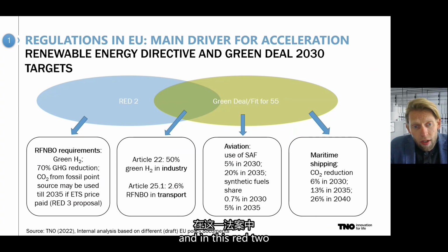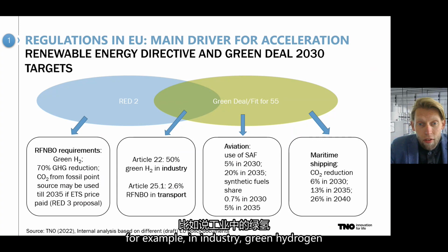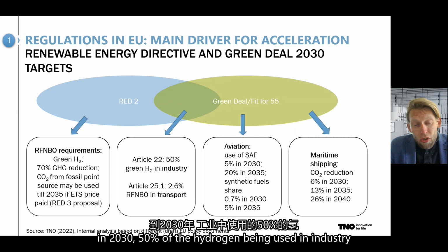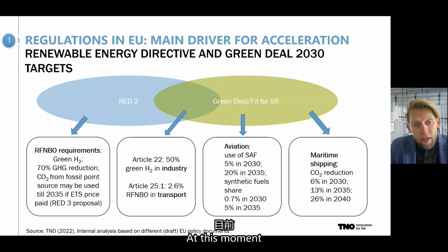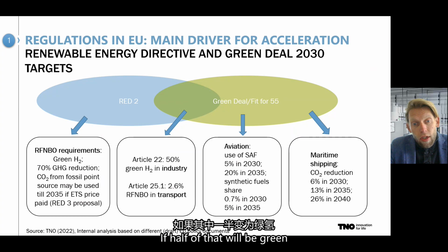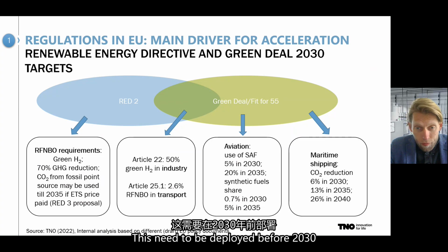And in this RED II, there are clear targets about the percentage of green hydrogen being used, for example, in industry. They are now suggesting that in 2030, 50% of the hydrogen being used in industry needs to be green. And if this becomes reality, this will result in an incredible demand for green hydrogen. At this moment, the Netherlands is using around 1.5 million tons of grey hydrogen. If half of that will be green, this causes a huge amount of green hydrogen. This needs to be deployed before 2030.